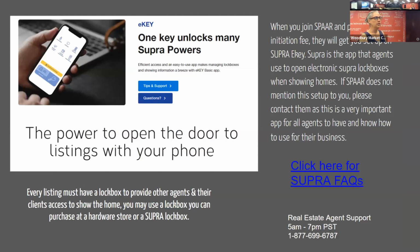Supra is another thing that every agent is going to need to get set up with. Once you join the board, they should be asking you at the time of joining to sign up for Supra. This is how you're going to enter homes when you're showing your clients homes. This is how other agents are going to enter your listings. I've got a link there for other frequently asked questions, and the support number as well.